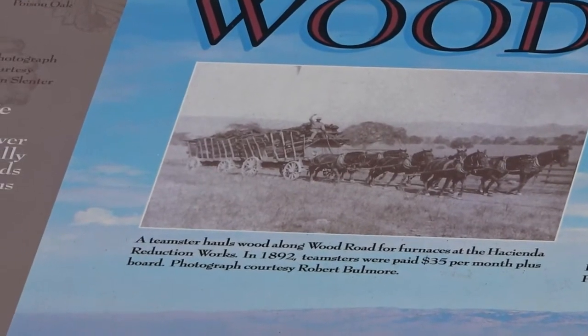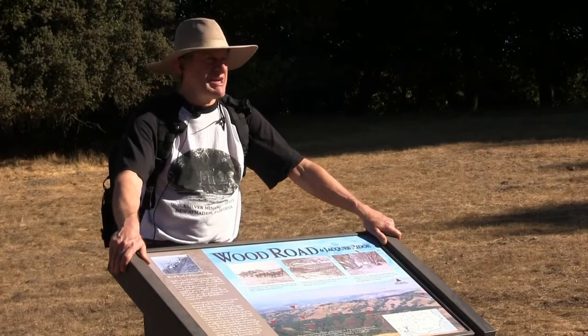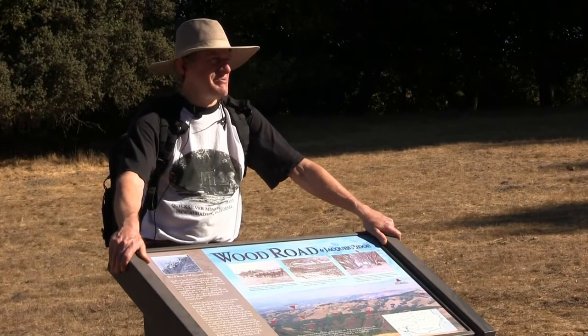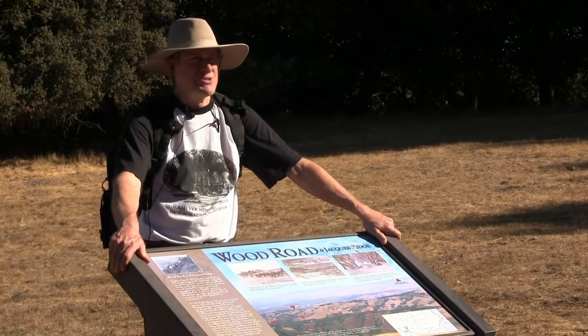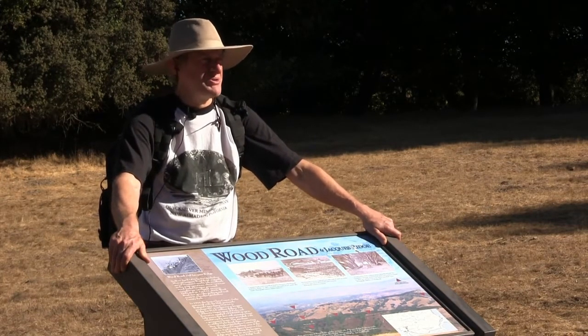The mining company owned about 10,000 acres of land, and much of that land was stripped of its oak trees because the mighty mercury ore processing furnaces at the hacienda burned oak cordwood for fuel.